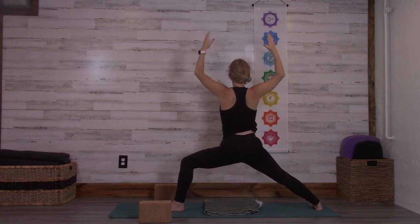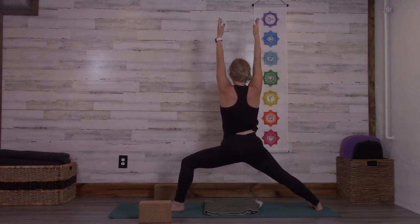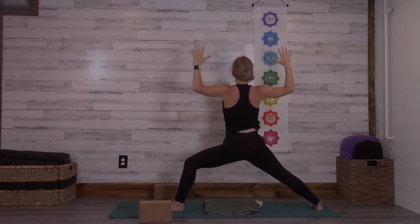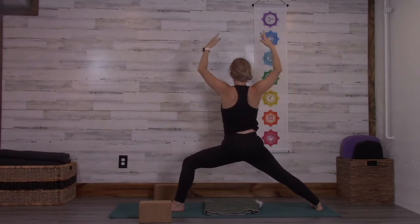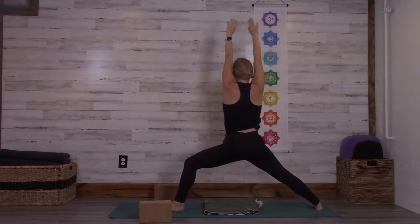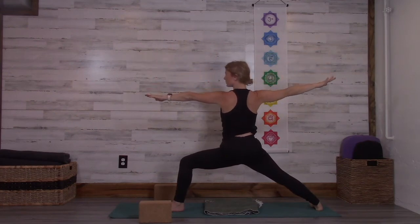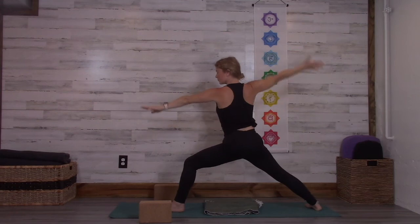Last round, inhale, send your arms back upward by your ears. Exhale, cactus your arms. Breathe in, stretch your arms back up by the sides of the face, and as you exhale, let your arms come out to the sides, parallel to the earth, gazing beyond your left five fingertips.